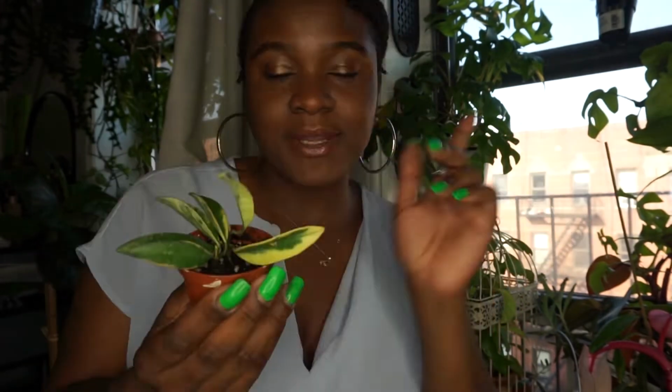Alright y'all, so welcome back. I'm going to put this camera down and pretty much just show you one by one a few of the beauties in my collection that are so freaking cute. Oh my gosh. Okay, so the first cutie beauty patootie that I'm going to show you all is actually my Hoya Cantiana Laurelin.